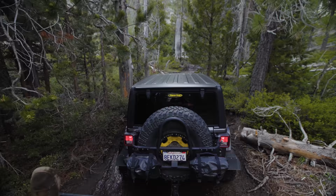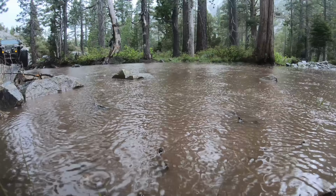To find the early route out. I'm three-wheeling, Rex is three-wheeling. The rain is getting worse. Everyone's miserable.